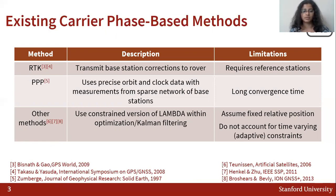Other methods in literature use the conventional LAMBDA method to solve for the integer ambiguities, usually within another optimization or Kalman filtering-based framework. But these methods assume a fixed relative position and do not account for time varying or adaptive constraints, which is an invalid assumption in the case of tandem drifting.